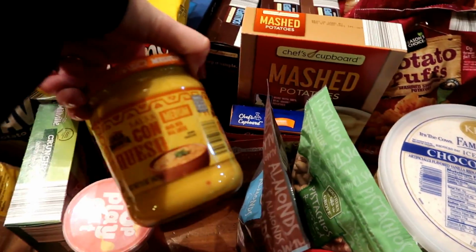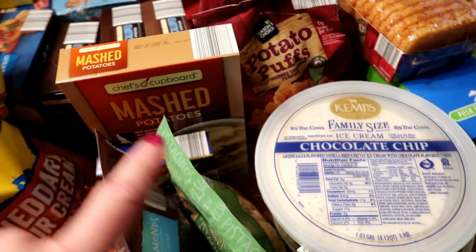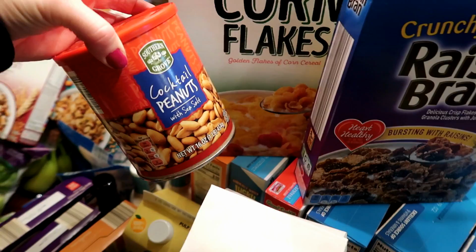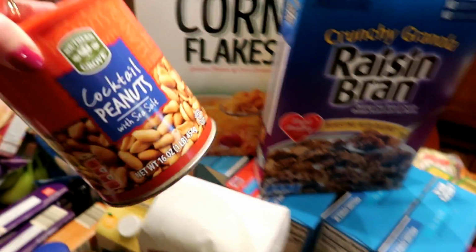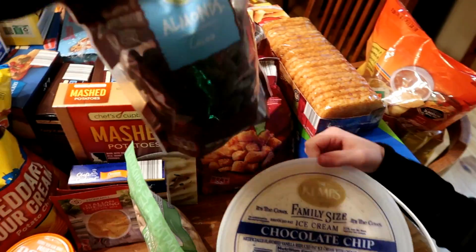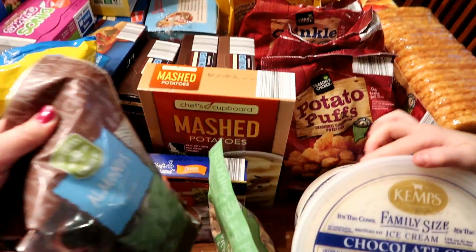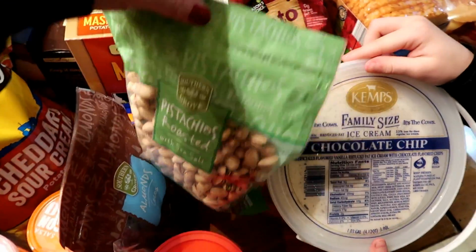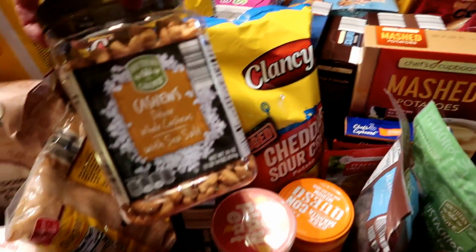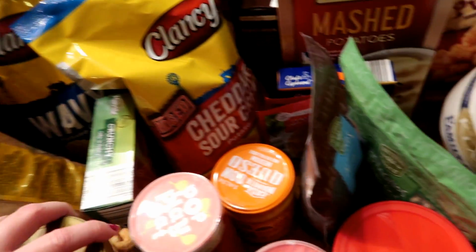And then I got some of this cheese dip to go with. And then some nuts. Cocktail peanuts are going to be used with a whole bunch of peanut butter and the cornflakes to make cornflake clusters. I'll probably show that to you guys when we do that. I got some cocoa almonds, which are delish. Some pistachios to have on hand. I feel like I got some salted cashews.